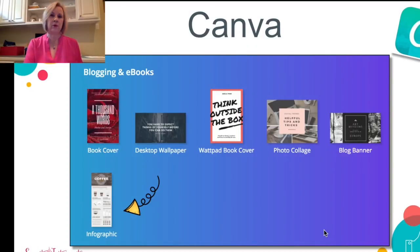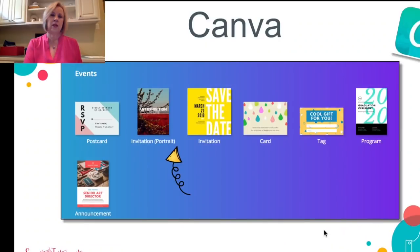Here's some more examples. Here's the infographic template that I had used. Here are some more. If you're sending an invitation or an announcement about your public presentation, you might want to use this. The thing about using Canva is that you can use the same theme all through your different products that you're creating. And it gives everything a professional look.